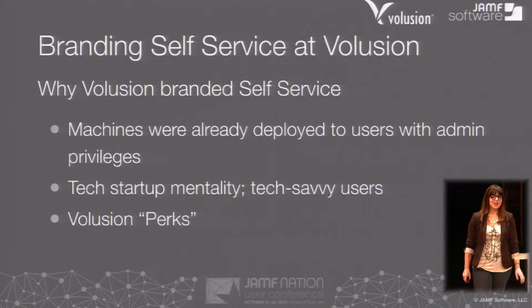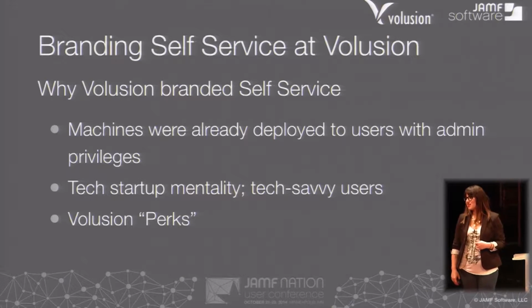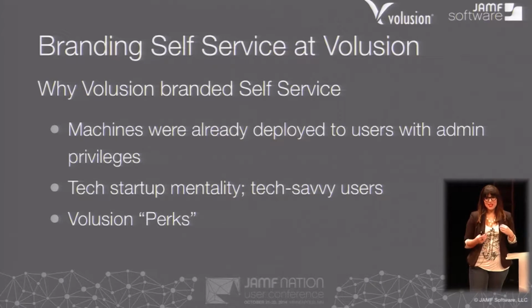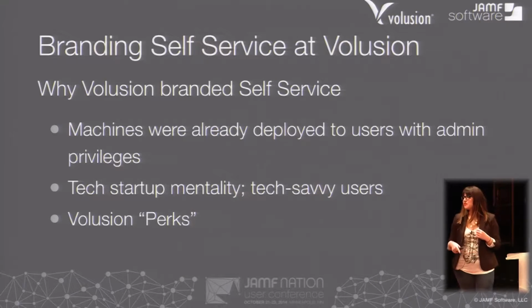It's sold to new hires. We've got all these great perks, so why not, when you're in that new hire orientation and there's a Mac user in there, be like, hey, we've got this great perk called Volusion Self-Service on your Mac. And I'm sure I'm not the only person in here that your HR asks you to come in and talk to new hires or new teachers or anything like that about the technology at their disposal. Why not sell them self-service right there, day one? Hey, we've got this great tool and you're going to love using it, and because you're on a Mac, you get this, it's special to you, right? Sell it to them.